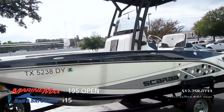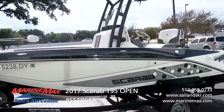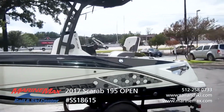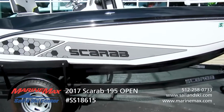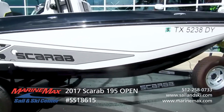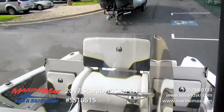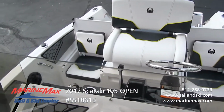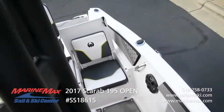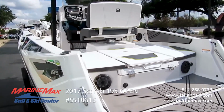This 2017 Scarab 195 Open is one you won't want to miss out on. This boat was sold new by Sail and Ski Center. The customer loved it so much they upgraded to the Scarab 255 Open for their growing family and friends that love the lake style. This Scarab features a supercharged Rotax 1.5 liter 200 horsepower jet with only a little over 20 hours on it. The boat still has a new feel to it.